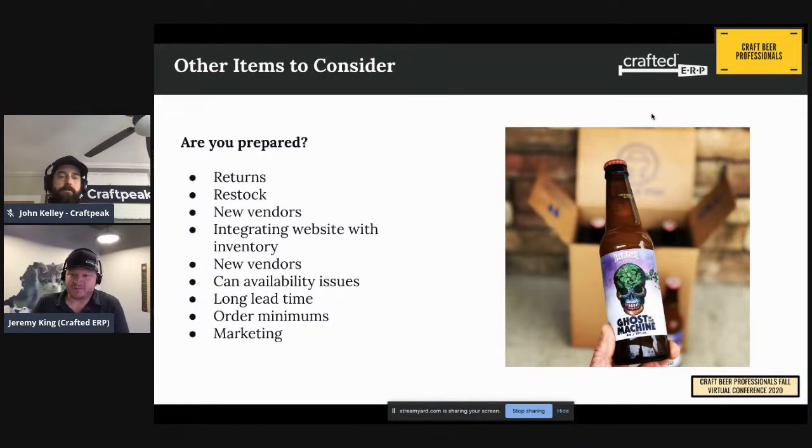Cans are extremely attractive as we walk through here, but are we going to have availability issues? Are there going to be long lead times? Are we going to be able to sync these things up with our actual beer production schedule, to make sure we don't have beer sitting in a bright tank that we intend to put in cans for weeks or months on end? How are order minimums going to impact all of this? Are we going to have the storage space to do this, or can we do longer-term purchases and start calling things down?